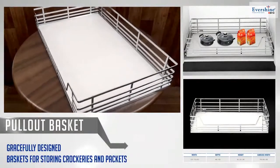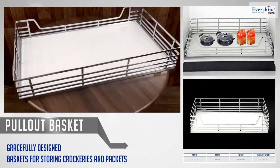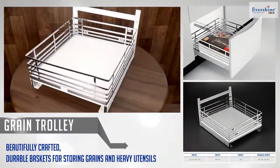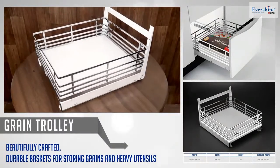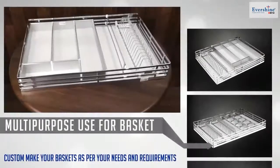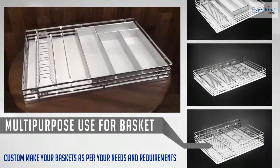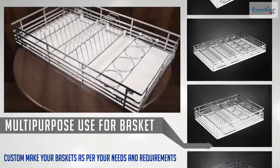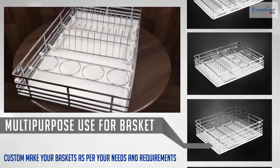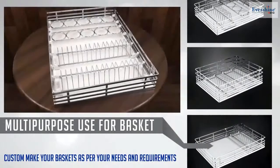Pull-out basket is gracefully designed for storing crockeries, utensils and food packets. Grain trolley, they are beautifully crafted, durable baskets for storing grains and heavy utensils. Multipurpose baskets are made up of high quality material and are stunning in looks. It is a multipurpose basket used to store small utensils, packets and kitchen accessories.